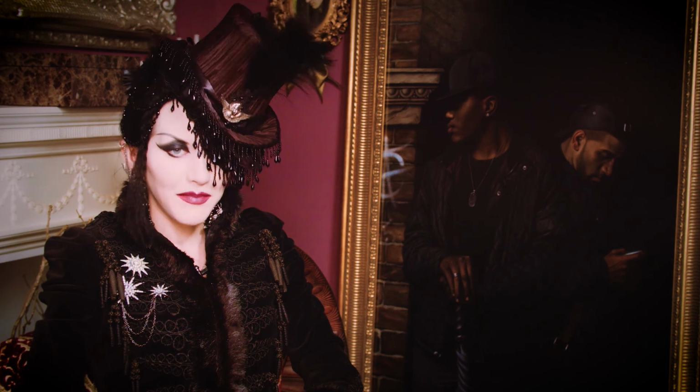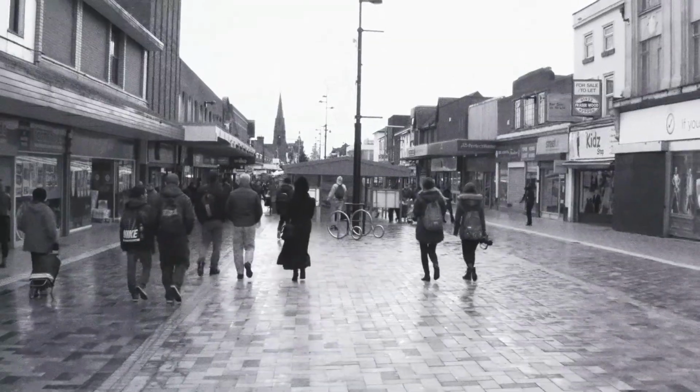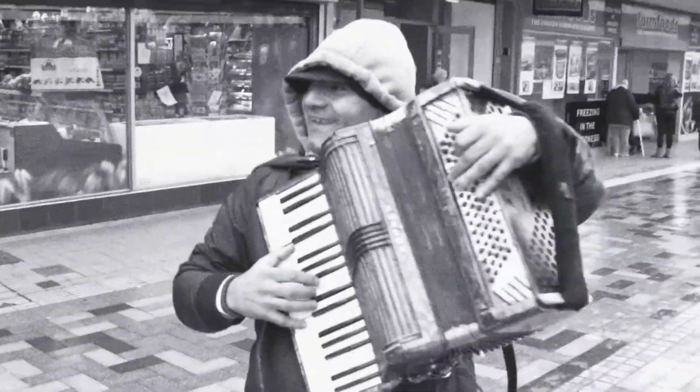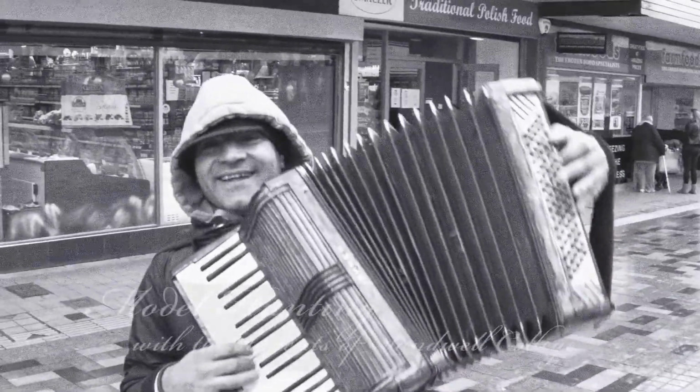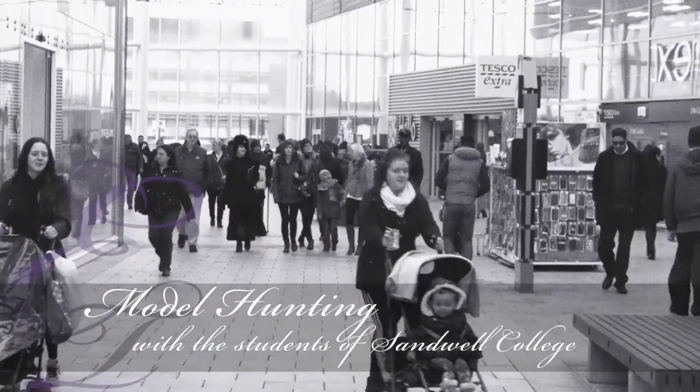When I'm planning to make a painting, I start to sketch in my head. I start to draw out the plans of what I want the painting to look like, and it all starts to come together in my head first. Then I set out to find models who I think can embody the mood I want to portray in the painting. I went out around West Bromwich with some of the students from the local college. They showed me the sights, and they were very patient while we hunted for hours for just the right people.